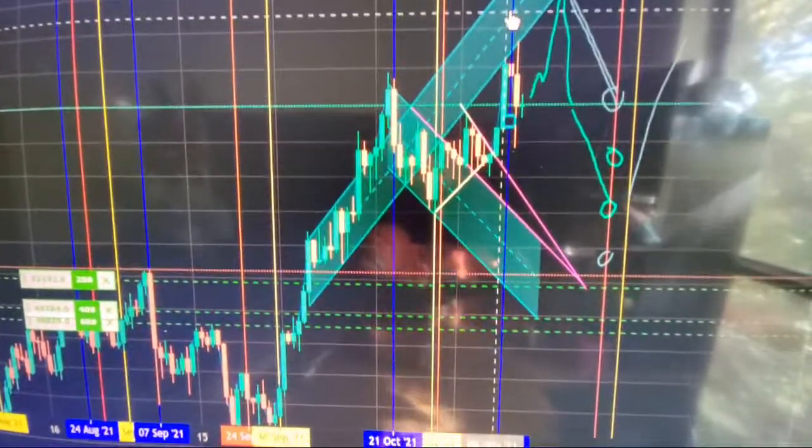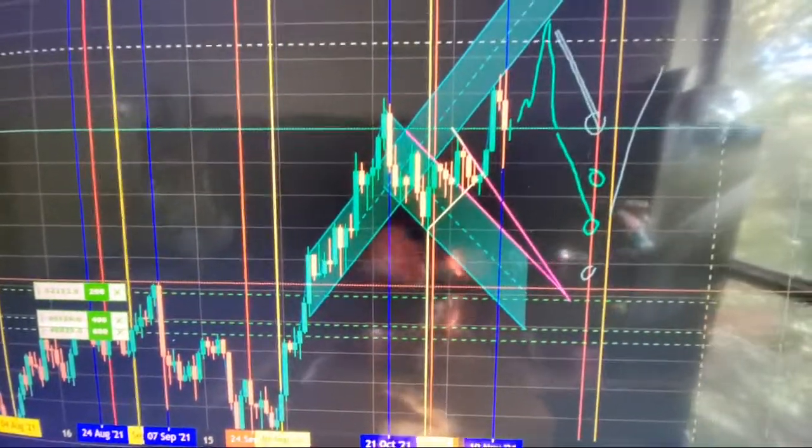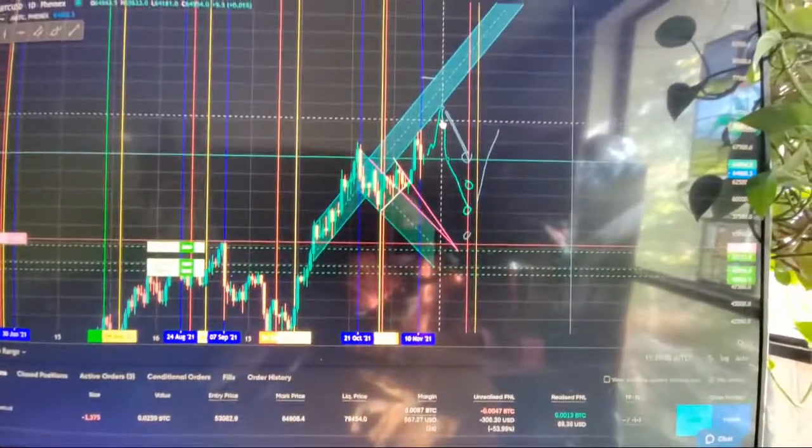But November 9th, November 10th, right here where I have it. Let's just move it to the 10th. That actually looks better, doesn't it? That's looking pretty good. So let me get some of this scribble out of here.